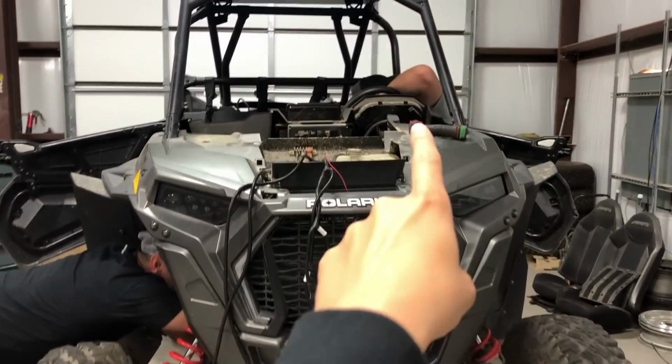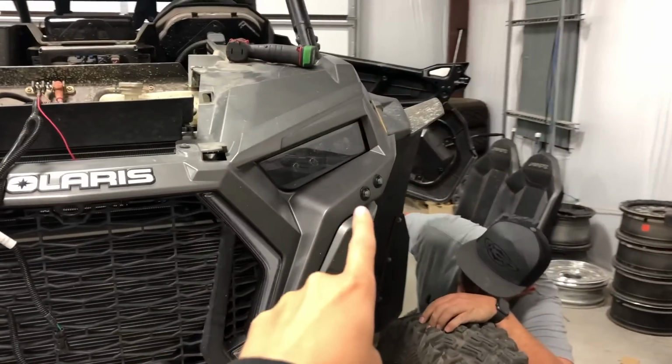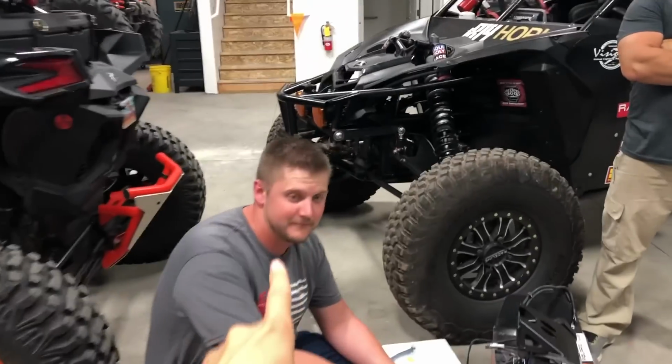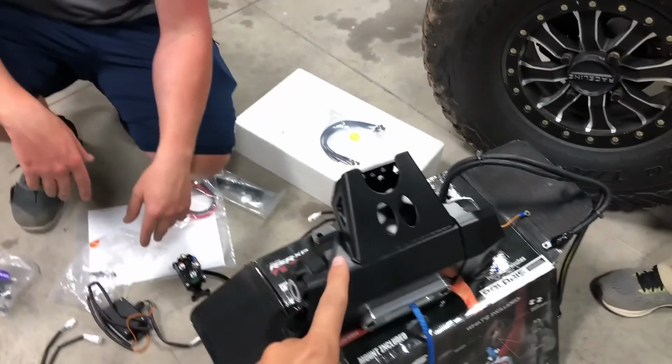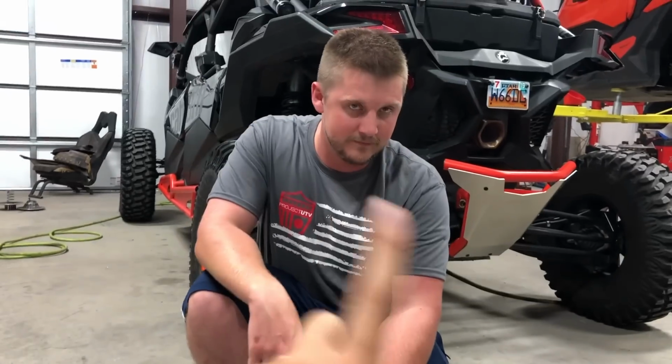All right, so what we've got is Justin and Sunny here working on the wiring and installing these little turn signals for us. We've got Scott over here, who's going to give us a little explanation on this winch, some cool things about it, and also a little trick that he knows, a big trick.